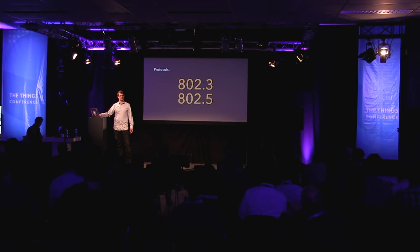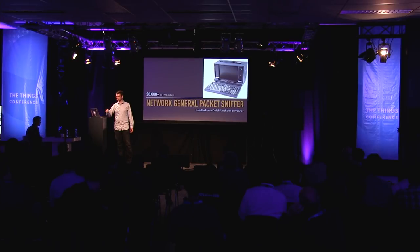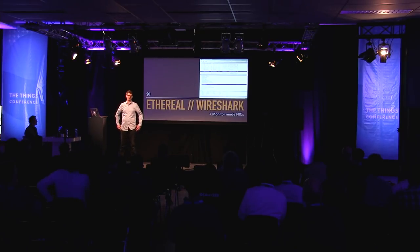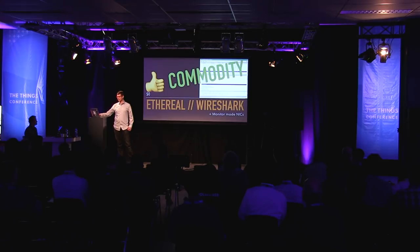And if you wanted to get deeper insight into what was happening on those protocols, you would use a device like this. You'd buy an expensive computer like this one, and you'd run the Network General Packet Sniffer software on it, which was one of the first packet inspection tools. Obviously, that's expensive and proprietary. That's not great. Fast forward to 1998, and Wireshark came out. It was called Ethereal at the time. It's since rebranded. That's open source and free, and when you combine that with monitor mode NICs, we now have commodity packet sniffers that anybody can use and then extend to suit their purposes.